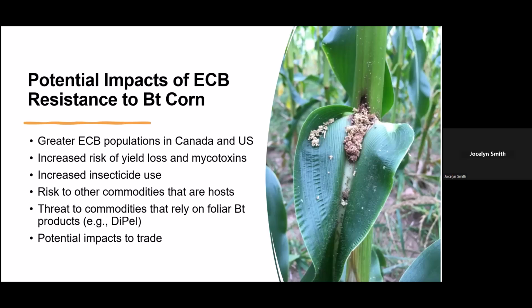And we don't know if these transgenic Bt resistant corn borers will also be resistant to the foliar Bt products, but there's a good likelihood that they could be. And those are products that some organic producers can use. And this could have trade impacts too. I don't know. We'll wait and see what happens there.